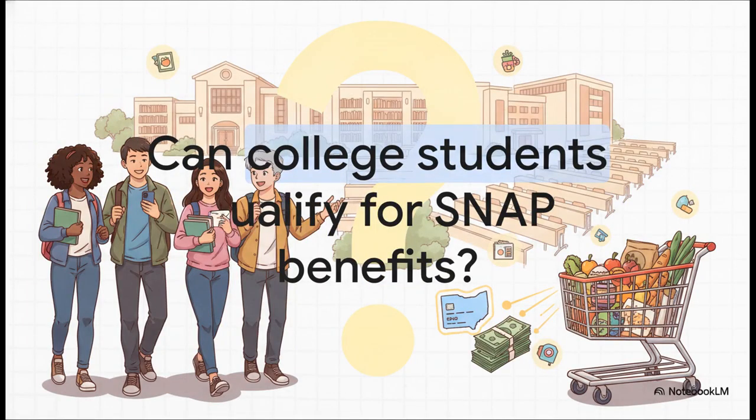Next question. Can college students qualify for SNAP benefits? Yes, absolutely. College students can qualify under specific situations. If you're eligible, you could potentially receive up to $234 a month, or even more, making SNAP a really vital part of your back-to-school checklist. You'll just need to provide a copy of a letter from your college or institution during your application.